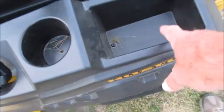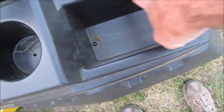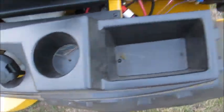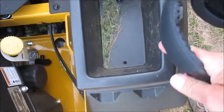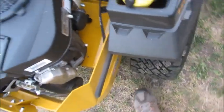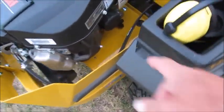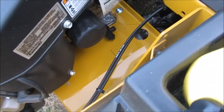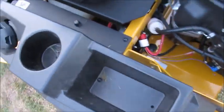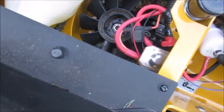It's got lots of storage compartments to put your Big J beans and your Big J prune juice in here when you're cutting. It's got another spot over here. You can put a roll of Big J's toilet paper in there if you need to. It's got an easy to get at oil change plug down there, and then your filters right here. Pretty simple. It's all easy access to everything under there.